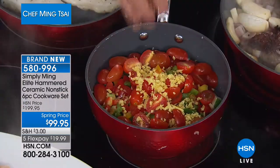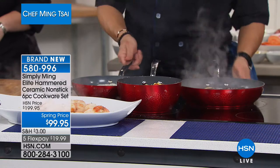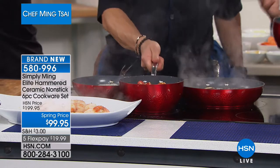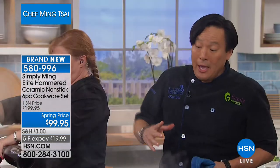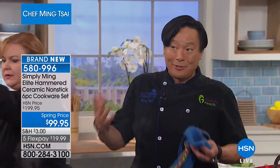Cooking should be fun, and I know, Chef, part of your goal in life, and I'm sure as you get older, it really is even more important to you, is to give people the tools to bring real cooking into their lives and make it easy. You hit it on the head, Suzanne. My whole goal of the Simply Mean collection is to level the playing field. All of us chefs get the great tools, the great equipment and whatnot.